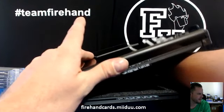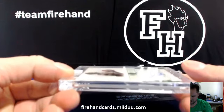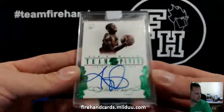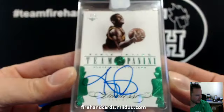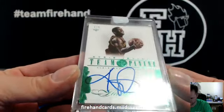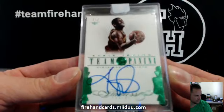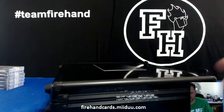And the autograph is Kyrie Irving, number 1 out of 5. Green! Team Panini Green. 1 out of 5, Kyrie. Shaq and Kyrie, main two. Alrighty. That's it for case number 3. We'll do the random coming up next.